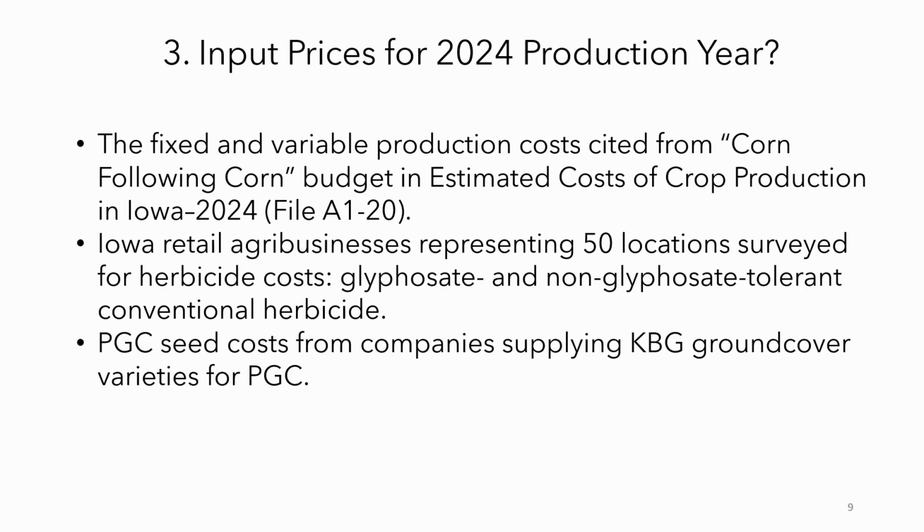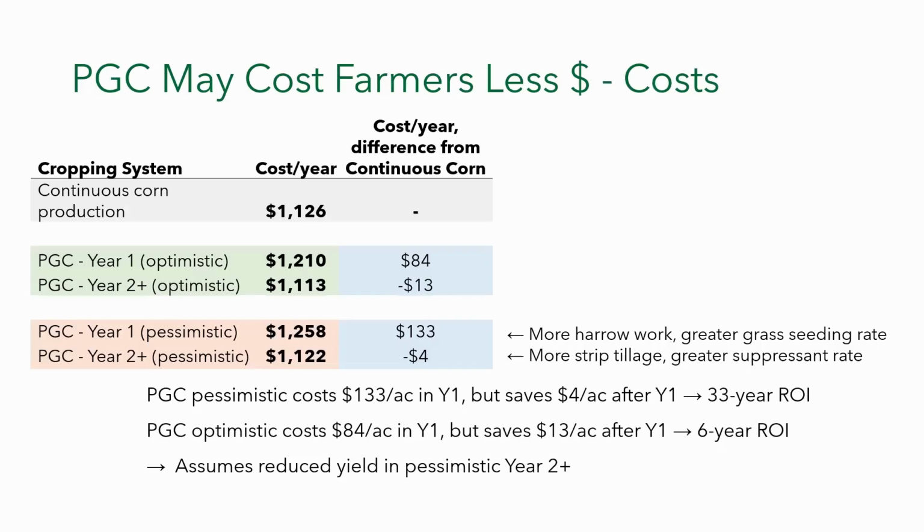And we also know that yield has increased a few bushels per acre. But at this juncture, the spreadsheet I'm going to go over later that's available online captures those 2024 numbers because it also aligns very well with the paper that was published. What are the take-home findings?